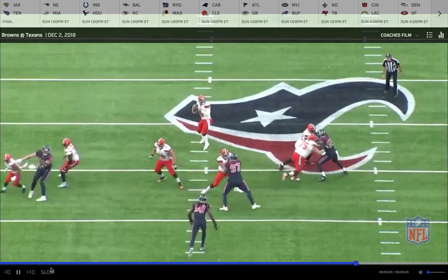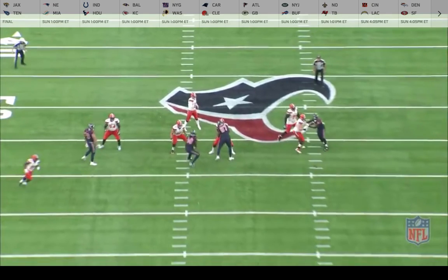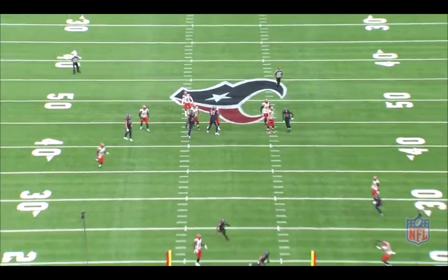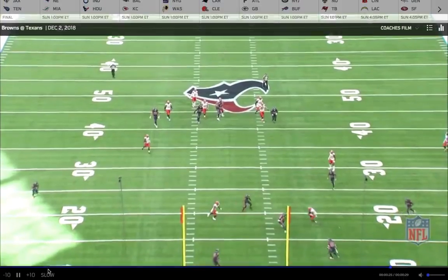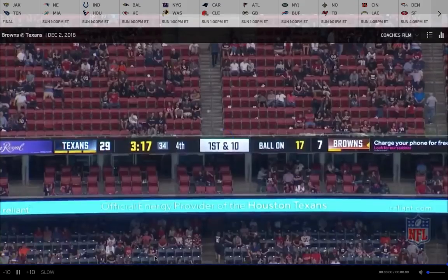His footwork is just fantastic. He gets so much in every single throw. And this is just a 25-yard throw. It's just effortlessly done. The mechanics are just really, really good.